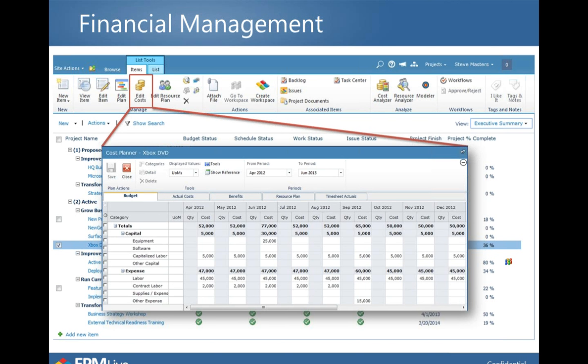And also use this financial information to help justify the project in the first place, by maybe saying this is what the costs are going to be over time and maybe forecasting the benefits, things like cost reduction or increased revenue that you're expecting, or increased efficiencies that are going to drive some benefit to the bottom line.